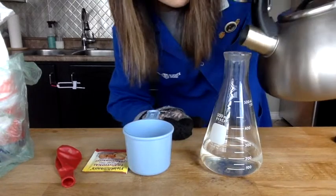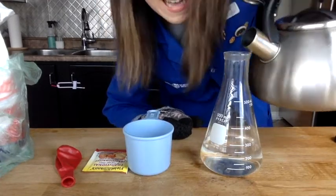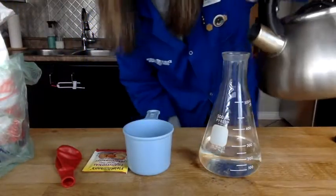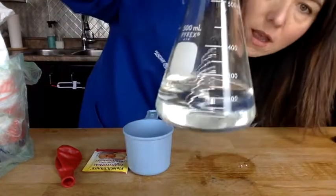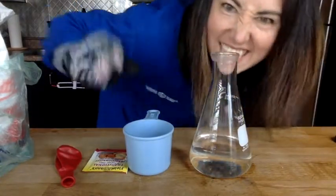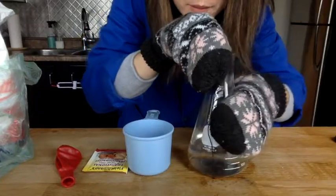A little bit more. Tiniest bit more. What do we think? A little bit more. Whoops. It's okay if you make a mess. Science is messy. That's about 250, yeah? Yes. Excellent. Okay. Now, set that off to the side.